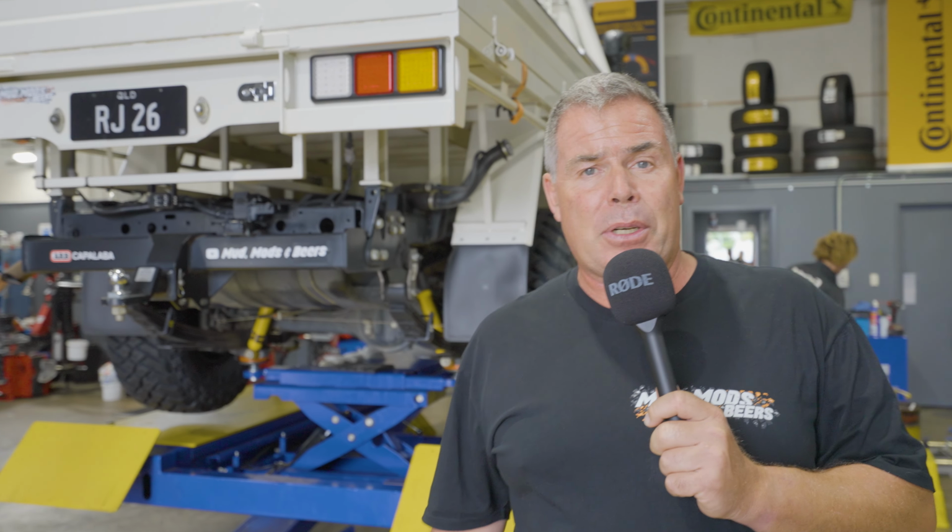which is why I'm putting 35s, and it's mainly for the Cape trip that we're going on because of all the water crossings we're going to do. I really wanted to get myself up out of the water as much as possible and give as much ground clearance underneath those springs. After the Cape, will I keep the 35s on? Not sure. I'll see how they go on the road until then, but that was kind of the main reason to go 35s.